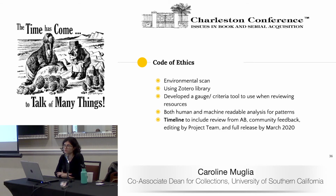We're using Zotero for our library to collect all of these. We developed a gauge, which is a set of criteria to use when we're reviewing these resources. Originally we thought, we'll develop our own, and then we realized, no. There are really smart people who have created codes of ethics and come up with great language before us, so we're just trying to see how we can slot into that. We use both manual work, me reading something, as well as machine readable analysis to start developing patterns, commonly used terms, especially subject headings, etc. And we're going to go back and forth with the advisory board. We're going to get a lot of community feedback. We do that at every single stage.